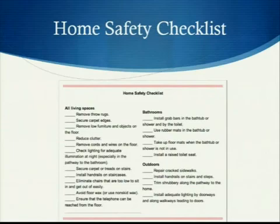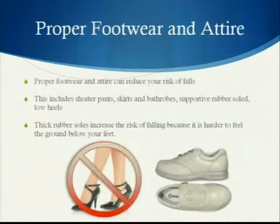There are home safety checklists available to ensure that your home is safe for you so you don't fall. This includes a lot of the things we already talked about, but also includes things that you can change outside, such as repairing cracked sidewalks, installing handrails on your stairs and steps, trimming shrubbery along the pathway to the home, and installing adequate lighting by doorways and along walkways leading to doors.